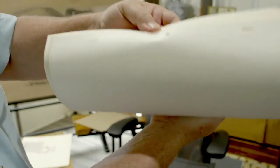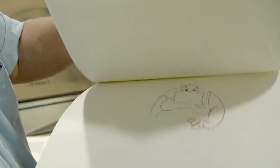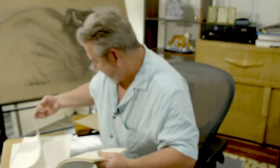Should be a bit easier to see. Yeah, because the lines were so much thinner. It was a little hard to see. What was that for again? This is for a friend who was making their own little short, and they needed this little hippo eating this cookie. And so that's what that is.